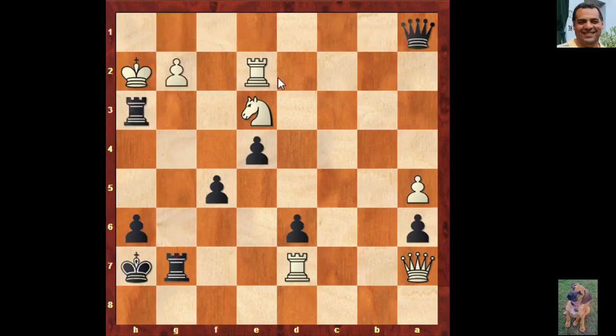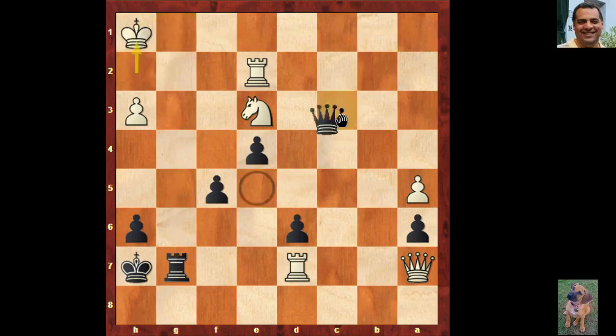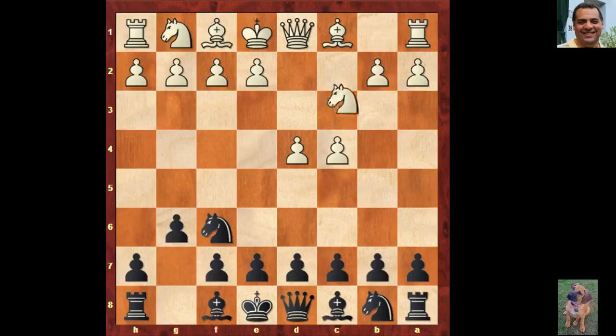Funny enough, black can even win with throwing in a check. White's helpless here as well. This is still winning. This is helpless. Here we can go here. Anyway, but yeah. So Hawkins with black seems pretty vicious. You know, it was a pretty vicious game.